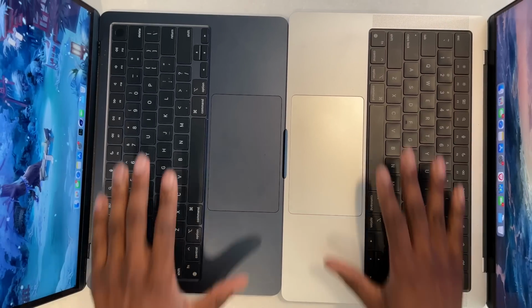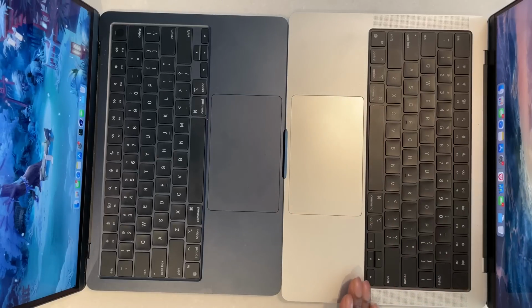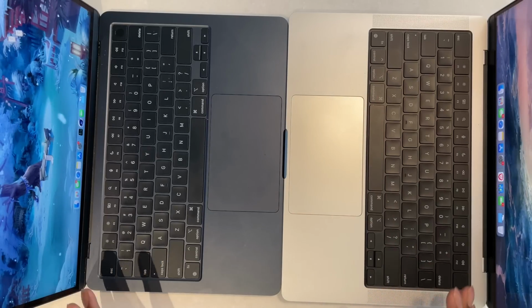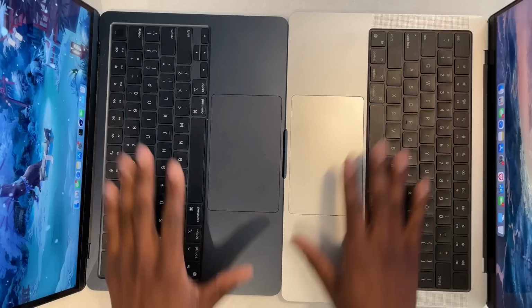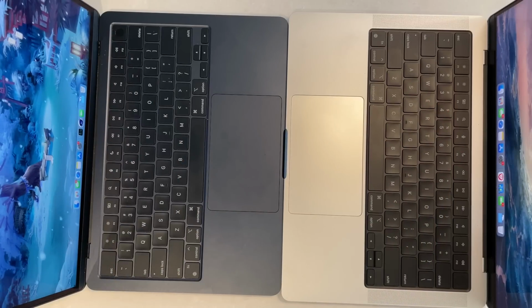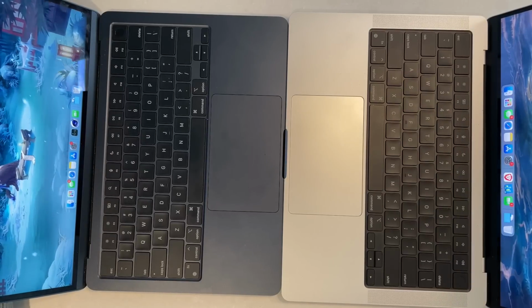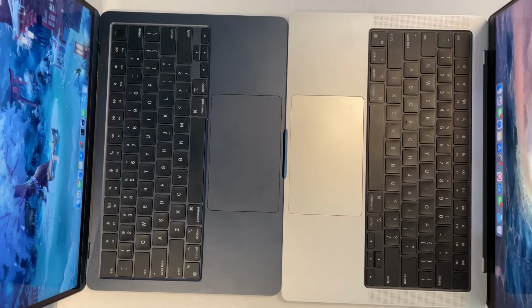The keyboards are nearly identical, with the Pro coming in this all black design here. Now, in terms of functionality and the keys that you get, they are the same on both machines, even down to the Touch IDs. I should also point out that the branding is gone on both the insides of the laptop, so there really is nothing here other than the displays.